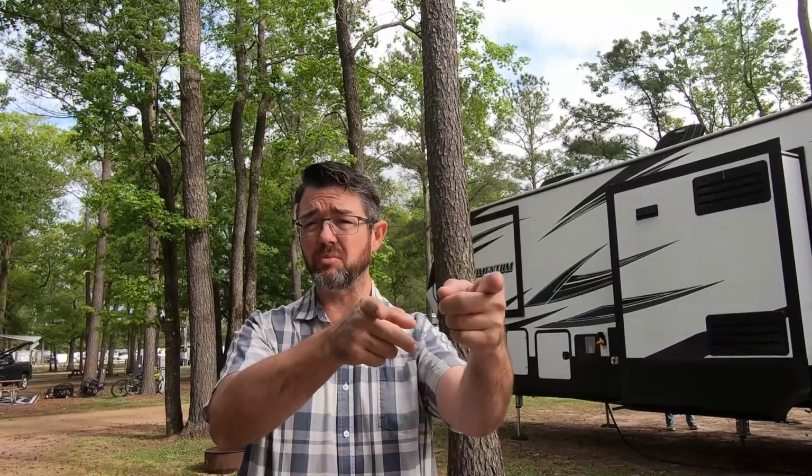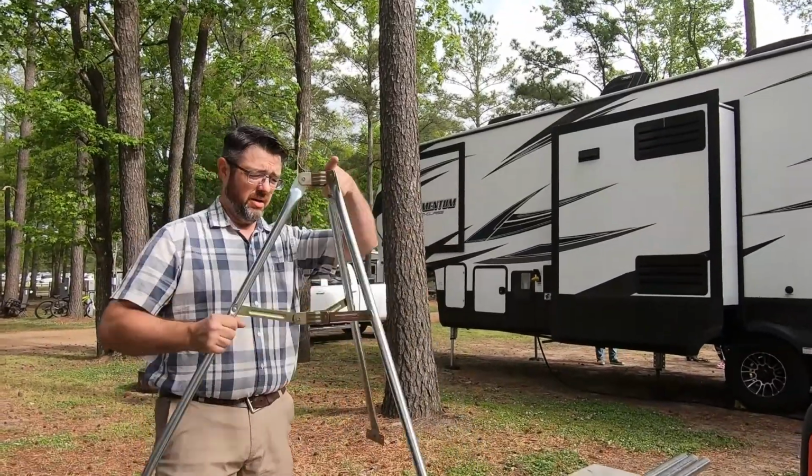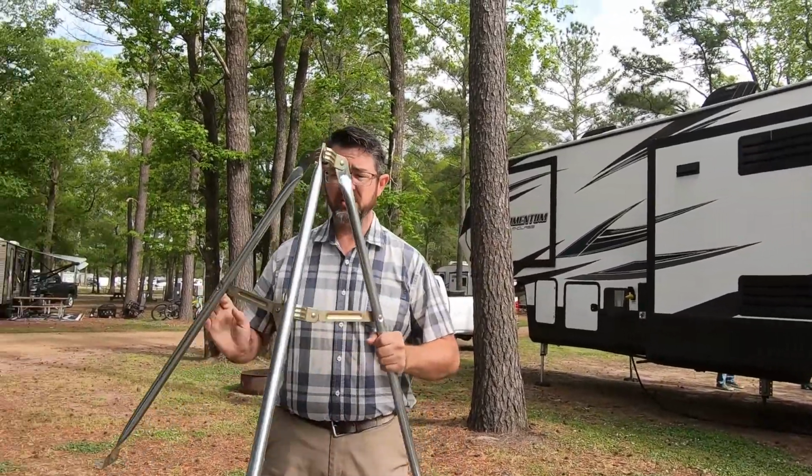But how good is that signal boost going to be if your external antenna is low down to the ground or if it's physically mounted to your rig? So what we do is we have a 30-foot coax cable that we run out from the connection that comes to the rig, and we run it up on a mount. So what is this?